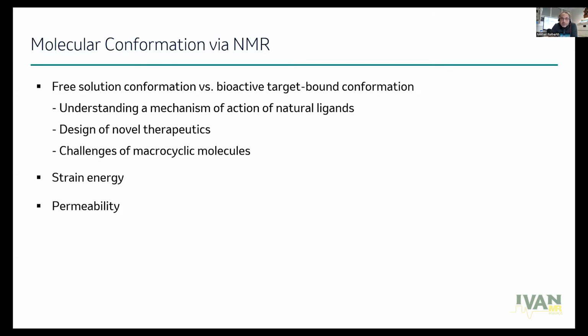In this workshop, we'll be focusing on this angle of molecular conformation. It is more of a biochemistry pharmacology application. So why is it important? Again, there are probably a lot of good reasons why we want to study molecular conformation via NMR. Today, we'll be focusing on pharmacological applications, and the most important, the top line, is the free solution conformation of a ligand versus its bioactive conformation when it's bound to a target protein. These two conformations are not necessarily the same, and this has absolutely profound implications both in studying the mechanism of action of natural ligands and in drug discovery, design, and development.